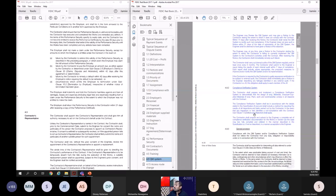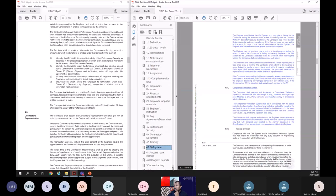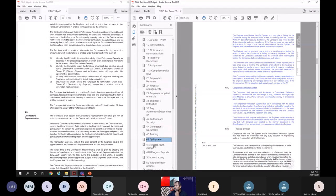In the event that the inspection or test identifies a non-compliance with the contract, then the defects and rejection clause will apply. Okay, so another thing, compliance verification system. I'll not go into detail on that. So these are new additions in 2017.